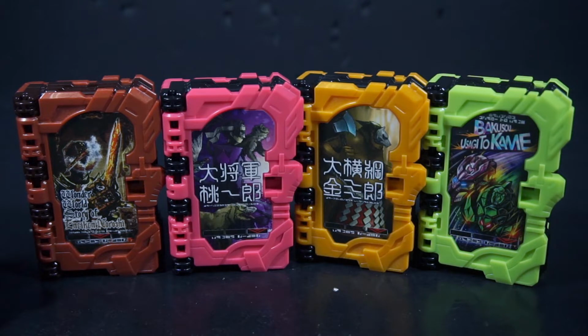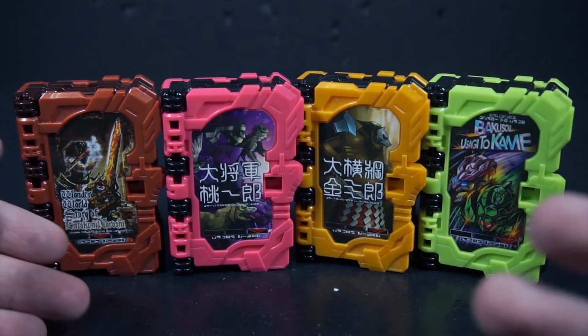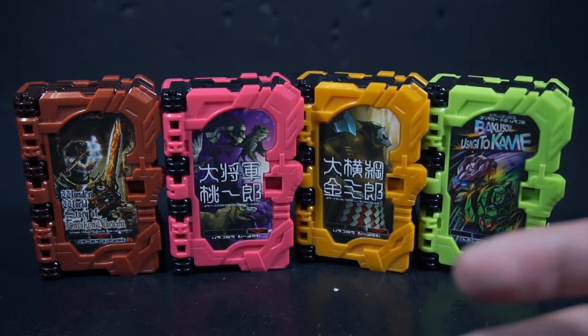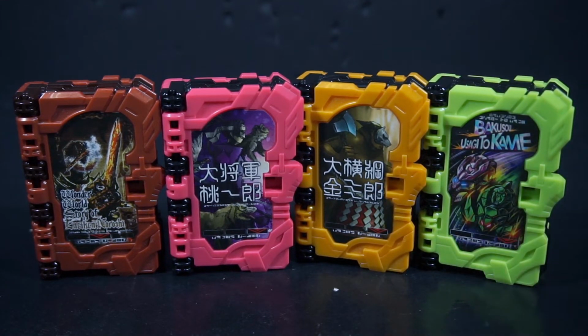Obviously, with Build, there was only really the one best match that was Candy Toy exclusive, and then they rarely put out single full bottles. Geo and Zero One, I felt like they weren't even complete. But Saber, finally, and I guess to an extent Revice, their Candy Toy lines finally feel complete. They actually feel fulfilling for once.